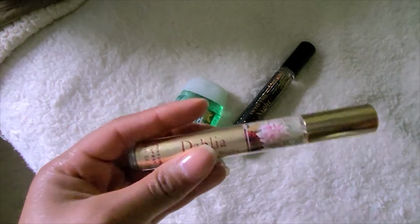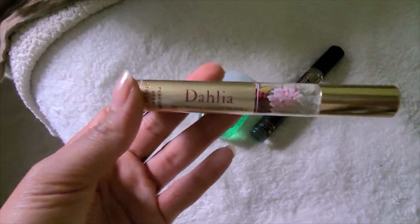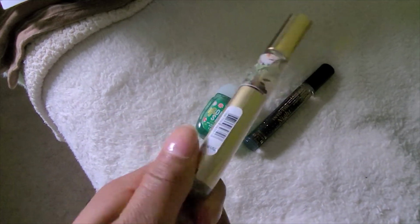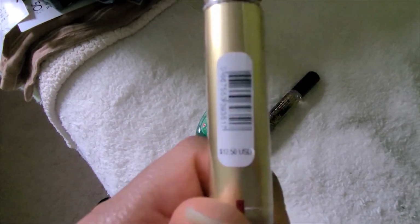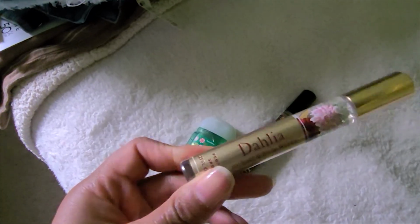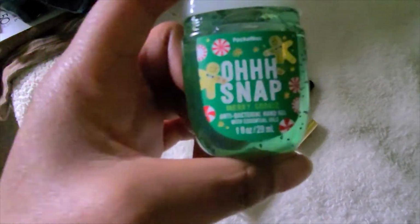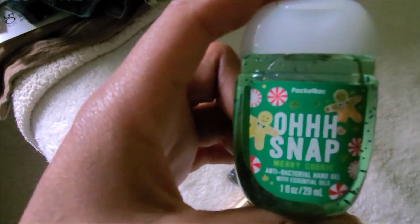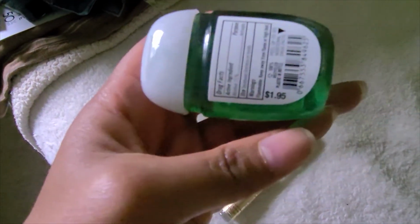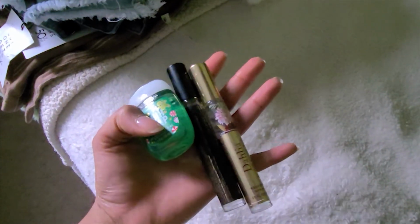And then I got this one called Dahlia. And this is also one of the miniature perfumes, like the ones that you put in your purse. How much is it? $12.50. So yeah, I got those. And then I also got a little hand sanitizer, which is cookie flavored, Mary cookie, that's what it says. And these are only $1.95. So yeah, I got those from Bath and Body Works.